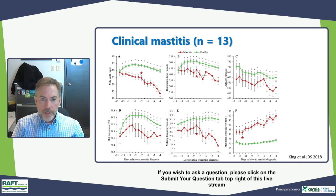What comes out of this, and again, I'm not trying to drill into the details here. First of all, take this with a few grains of salt because the numbers of clinical cases here are quite small, but these patterns are fairly repeatable across a number of studies. So in this case for clinical mastitis, which are the cows shown on the red line, you can see that there's quite a bit of daylight in a number of indicators between cows that had mastitis and cows that stayed healthy.